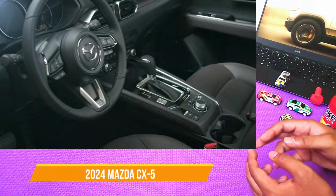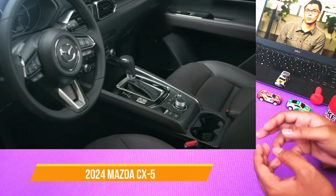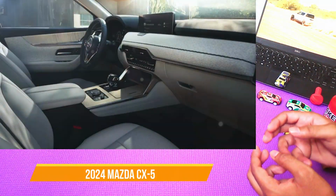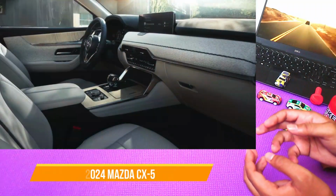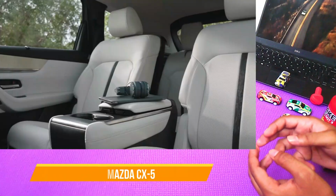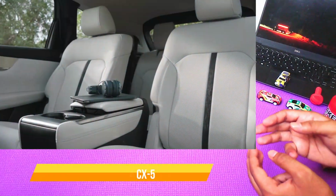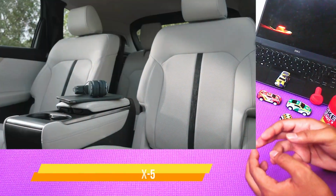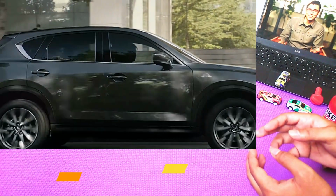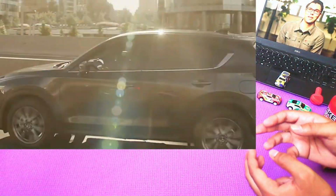Standard features on every CX-5 include a 10.2-inch screen, Android Auto, Apple CarPlay, 2 USB ports, a Wi-Fi hotspot, 4 audio speakers, and an HD radio, with available features such as a 10-speaker audio system, wireless charging pad, navigation, satellite radio, and 2 extra USB ports. All 2024 CX-5 models are expected to offer these features.